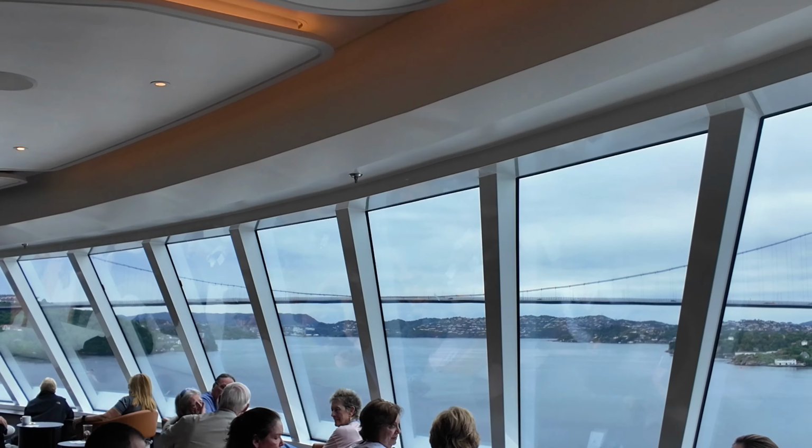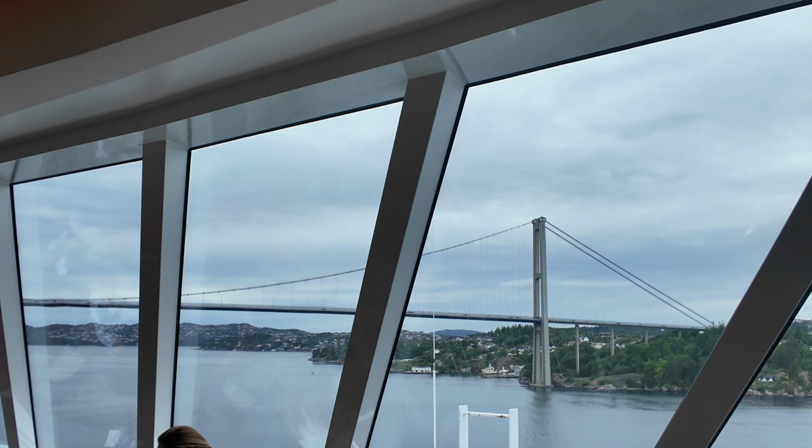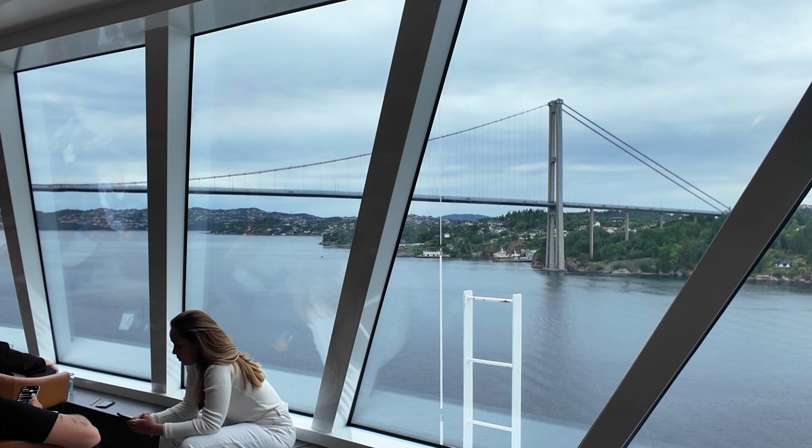I'm already 2 minutes late for my dinner reservation, which is at 8 p.m. I'm sure being a couple minutes late is fine at Los Lobos, but I just wanted to make sure I caught up before I head out for dinner tonight. Just spent the last couple of hours in the observation lounge at the bar watching us sail away from Bergen. It was a beautiful sail away. It was a very crowded venue. Everyone loves the observation lounge. It's one of everyone's favorite spots on board.